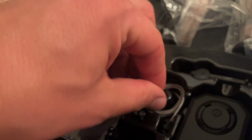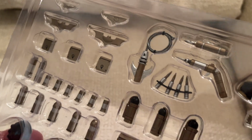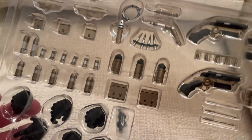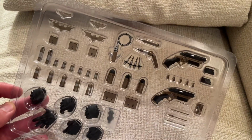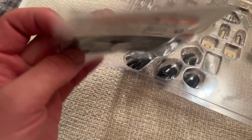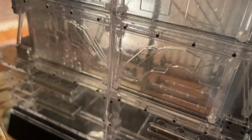This, I don't know what this is. What is this? I guess we'll find out. So here we have some of the weapons and accessories. I guess we'll have more in the other box that contains the armory. This can be all of it. The battery for the remote control is in here as well. Amazing. I just literally right now took it out of the box and I'm already blown away.